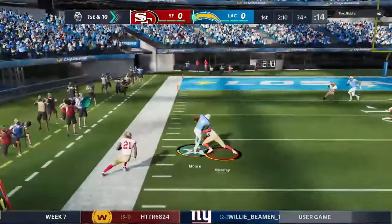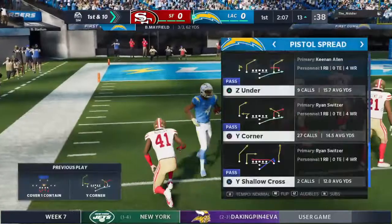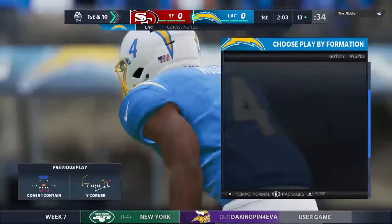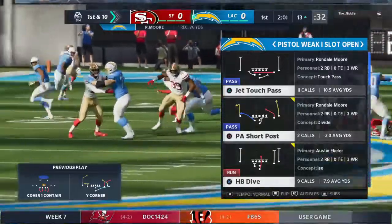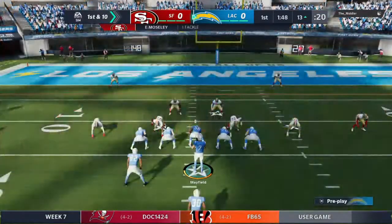Now a throw for the left sideline, and he's got it. And all the way inside the 15 before they drop it. That one good for 20 on the catch and run. Really been an ideal start for them. They get the turnover on the opening possession. Now here they are moving the ball straight down the field on their first drive.